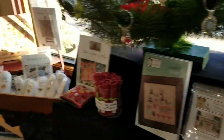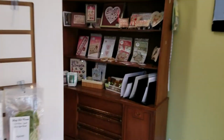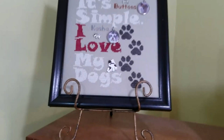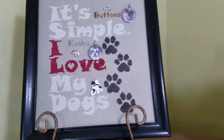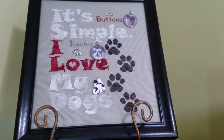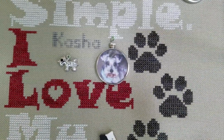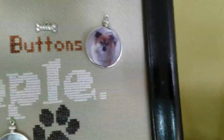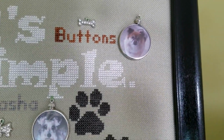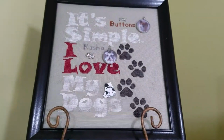Okay, I am going to zoom over here and show you our Valentine display. Not that that's Valentine, but I guess I love my dogs. Nancy did that one many years ago and the pattern is I love my dog, but she had 2 dogs that she had to put down. So she put their pictures. That one's Cashel, named after me. And that one is Buttons. She was a friend's mom's dog after she passed, and so Nancy took that dog and had a nice happy life.